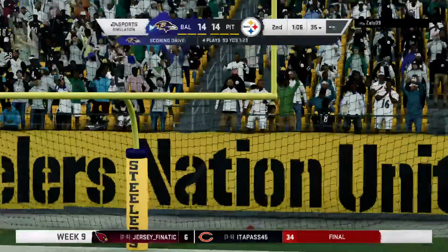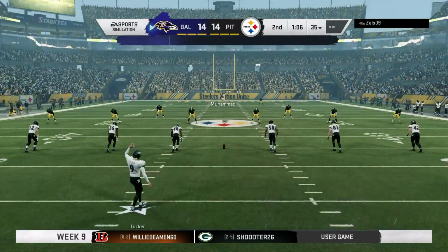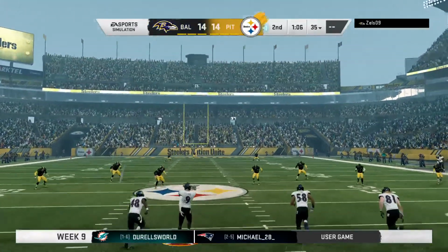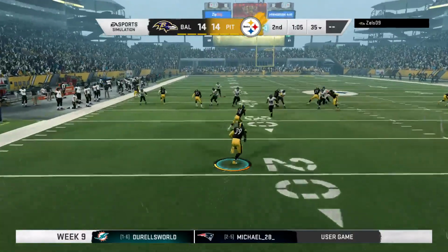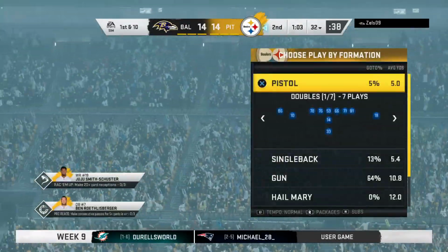Tucker able to connect on the extra point. And we've got a tie game here in a back-and-forth first half. This one tied at 14 now as he sends this one away. This will be taken short. And they're going to start this drive in pretty good shape as they get it up past the 30.